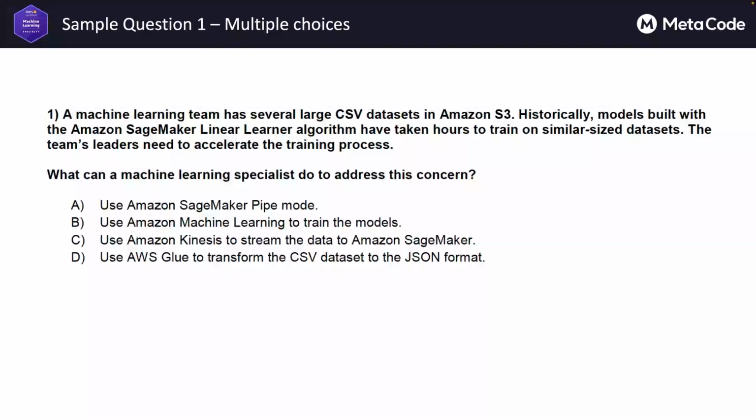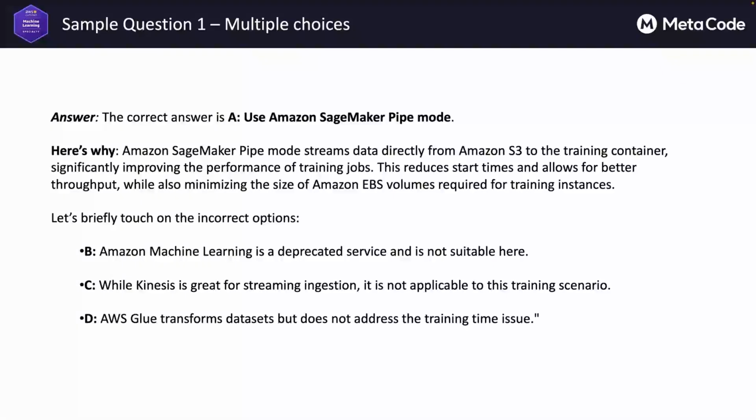So take a moment to analyze the question. Notice the key phrase here: accelerate the training process. This indicates the focus is on performance optimization. So the correct answer is A, use Amazon SageMaker pipe mode.